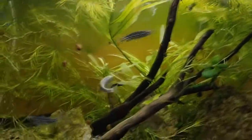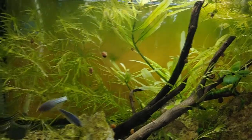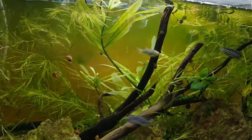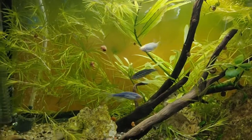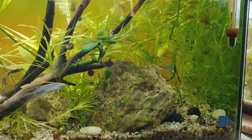As you can see, sometimes they chase each other, sometimes not. It happens all the time. Maybe there are not so many danios. Maybe I should add 2 more, and this will be okay. As for the neon tetras, they eat.